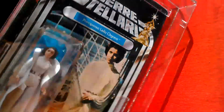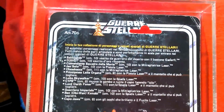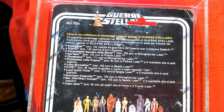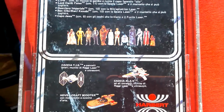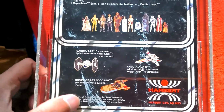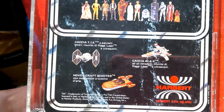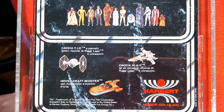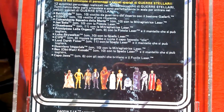That's the front of the card. Let's look at the back. The card's got quite a lot of wear. The card gets AFA 75, bubble gets 50, and the figure gets 80. Overall grade is 60. You can see this card's got a lot of wear on the back. Licensed to Italy. There's the 12 figures.